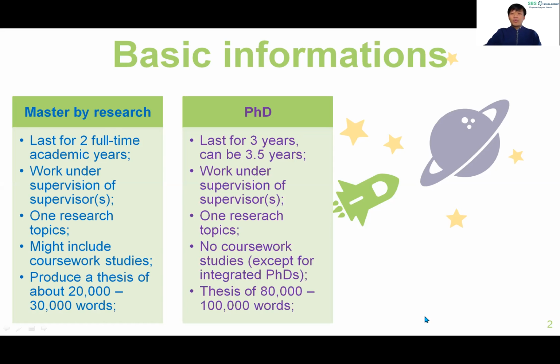And at the end of your PhD, you need to produce a thesis of 80,000 to 100,000 words. It's a long way to go. And all of that workload needs to be done in 3.5 years maximum. Normally it's 3 years only.